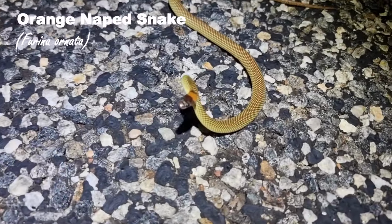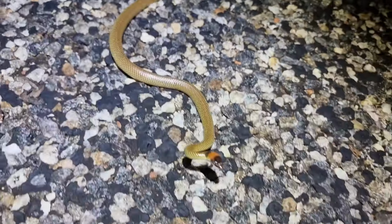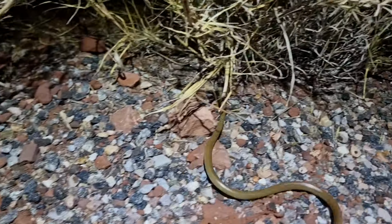Just come across this orange naped snake. I've seen a few of these now. It's cooled off heaps. It's about 15 degrees. He's not sitting still. It's only about 15 degrees. I'm pretty shocked we got to see a snake in these conditions. But we'll get him off the road and let him go. It's been a pretty good night so far.